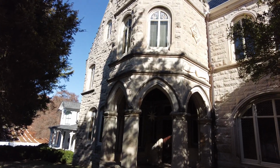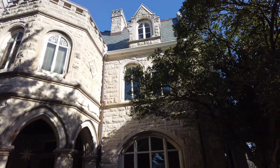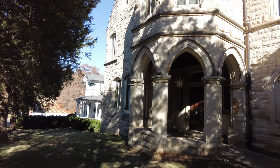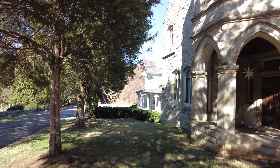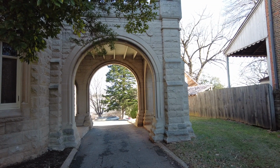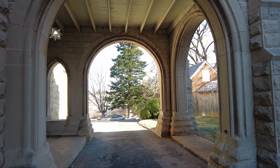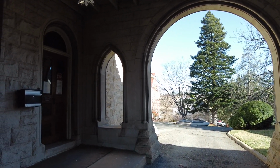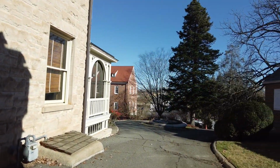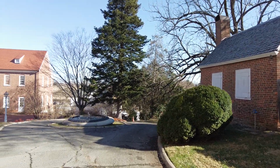There's the date, 1893, that says. Some stained glass up there. And here's a little Victorian house there next to the cemetery. This is the walkway down to it. I like this drive-through arch. And we have a fountain here.